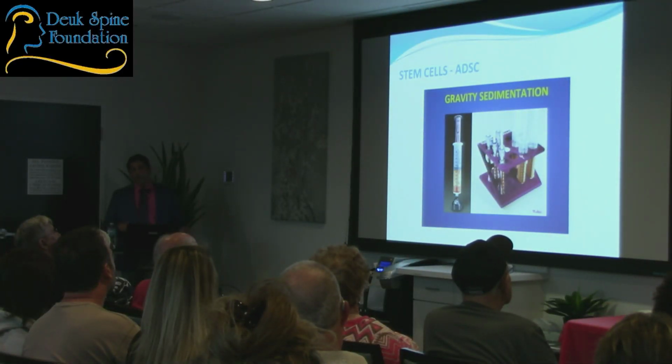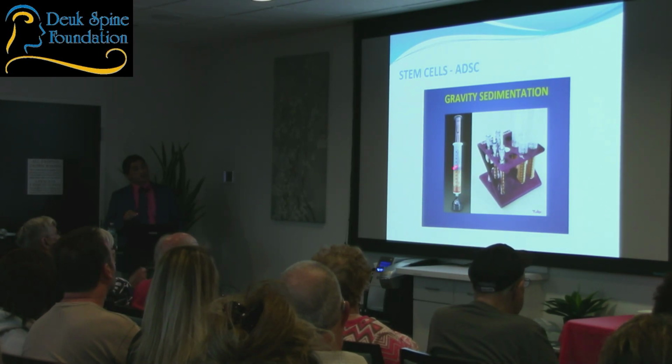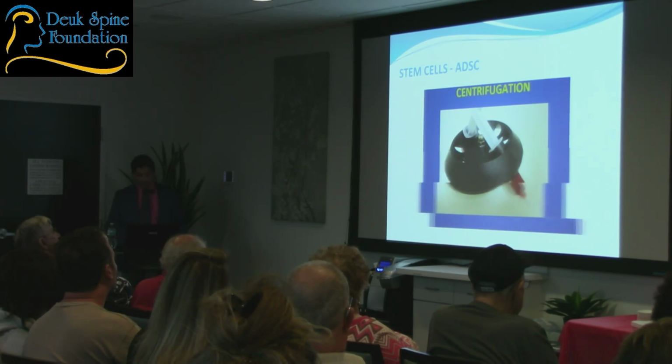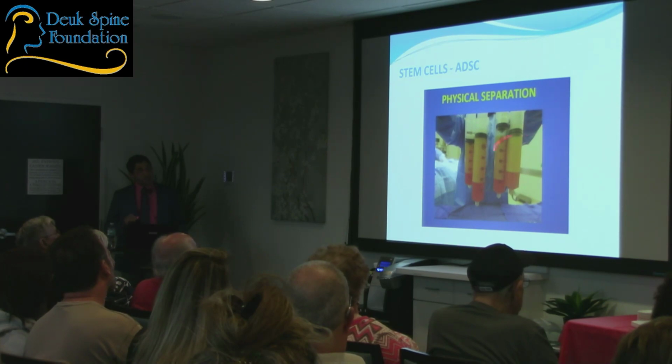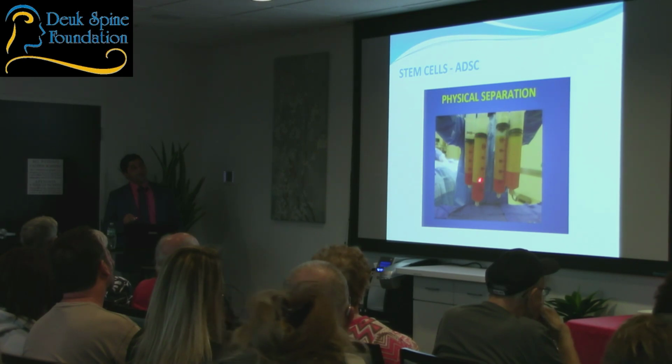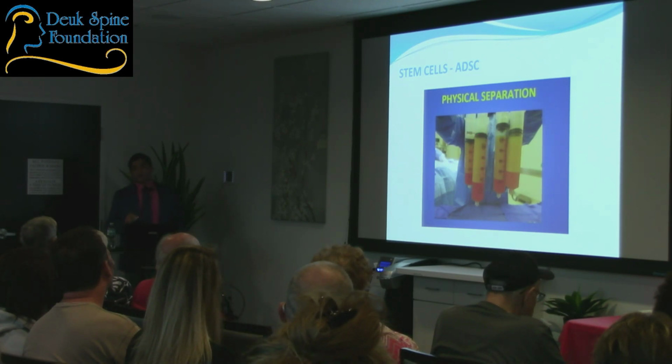Basically, you just go through different filters to wash it out and get the adipose tissue. Gravity sedimentation: you just leave them hanging down and basically it separates. Here is all your lipids or oils that need to be discarded, and you get a little bit of thicker volume here, the fluid that has lots of stem cells. Or you can centrifuge it like PRP or bone marrow. Or physical separation: there's a vibration device that can vibrate and separate the lipids. These lipids and oils you have to discard.